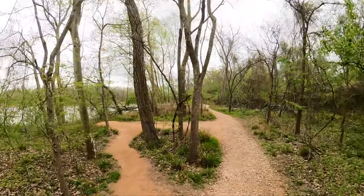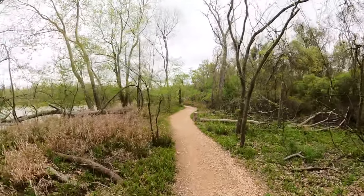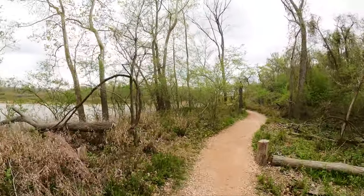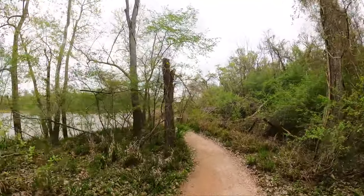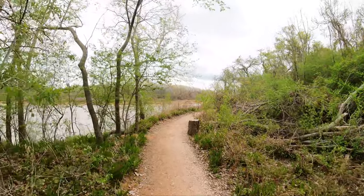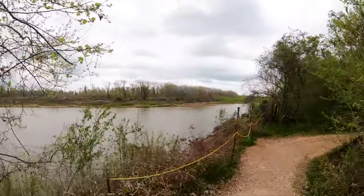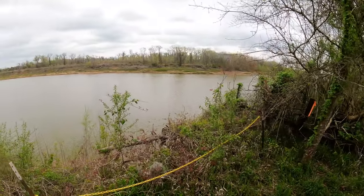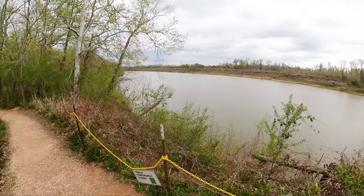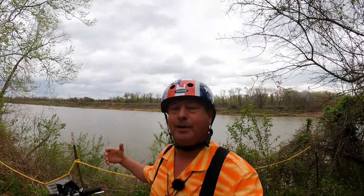Bit of a rough spot. And finally, we get to see the river on the Barbed Owl Trail. So we'll close it out with a fantastic view of the Brazos River.